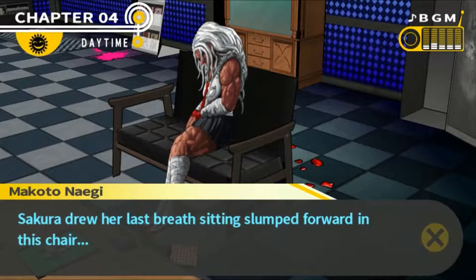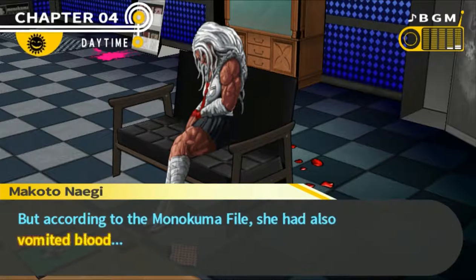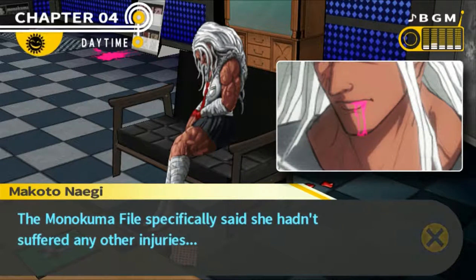Alright, and to examine the dead body. Sakura drew her last breath sitting slumped forward on the chair. There's obvious evidence of the blow to the head Sakura suffered. Normally, I wouldn't have any problem believing that that's what killed her. But according to the Monokuma file, she also vomited blood. And I can see the trace of blood on her lips for sure. So, what would have caused her to vomit blood? The Monokuma file specifically said she hadn't suffered any other injuries.